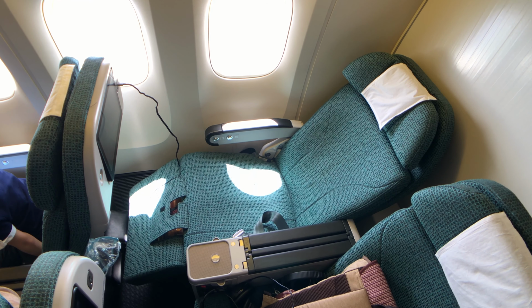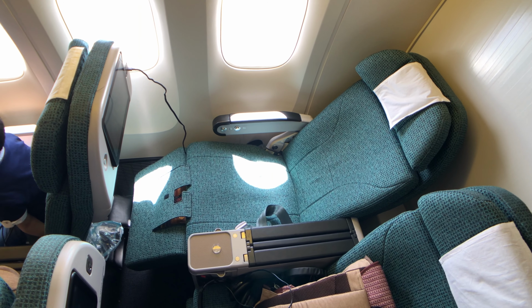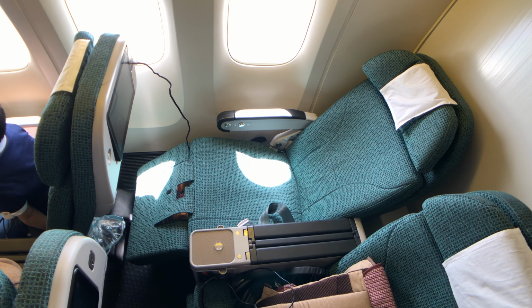So I've just reclined my seat. The recline angle at the back row is actually less than the ones in front, but nevertheless it's still very comfortable.